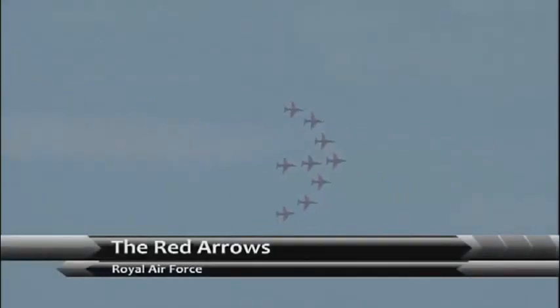We're going to be splitting the formation into two now. Reds 1 to 5, we call Enid after Enid Blyton's Famous Five, and Reds 6 to 9 are Gippo, which was the nickname of the first gentleman to lead the Foreship when the Red Arrows started flying nine-ship displays in 1968.